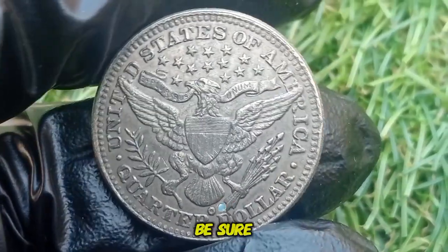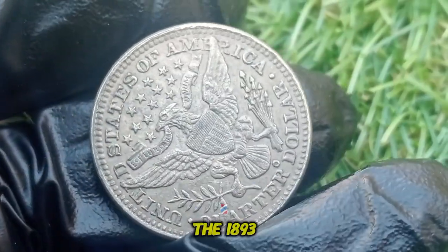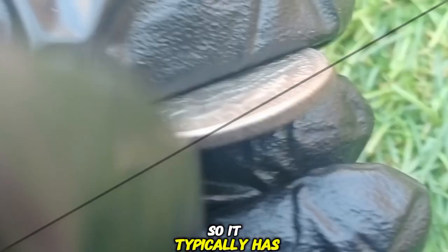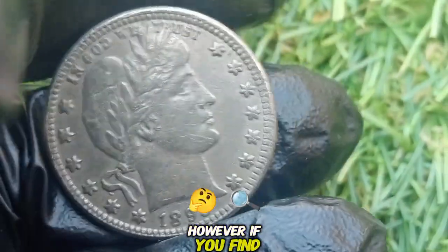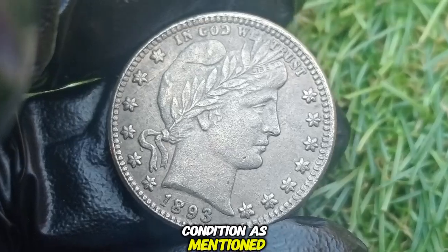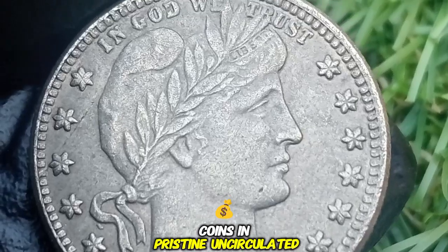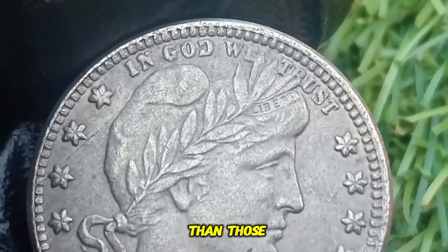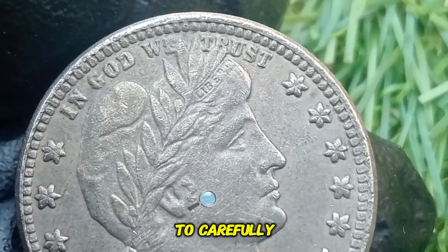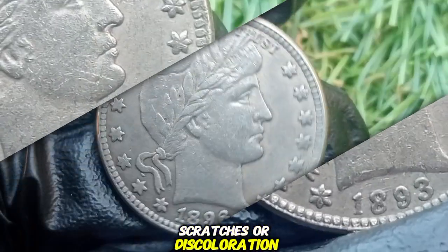The mint mark. Be sure to check for the mint mark, located just under the eagle on the reverse. The 1893 Barber quarter was minted at the Philadelphia Mint, so it typically has no mint mark. However, if you find one with a mint mark, it could increase its value. Condition. As mentioned, the condition of the coin is crucial. Coins in pristine, uncirculated condition are worth far more than those that have been worn down from years of use. Use a magnifying glass or loupe to carefully examine the coin for any signs of wear, scratches, or discoloration.